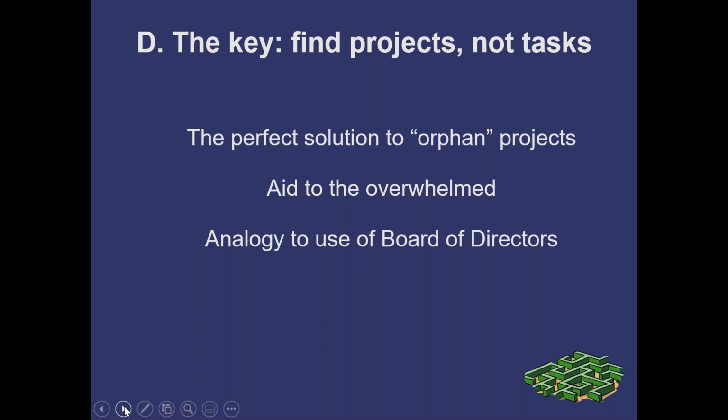So there are certainly orphan projects, ones that everybody thinks ought to be done, but nobody thinks is their job. There are projects that come out of different substantive areas at your agency. That's what I mean by aid to the overwhelmed. People who really need 5 program officers and only have 4. And it's an analogy to the use of the board of directors. You don't say to the board of directors, at least you shouldn't, why don't you come over and stuff our envelopes? You say, what do we need to do to serve our clients better?